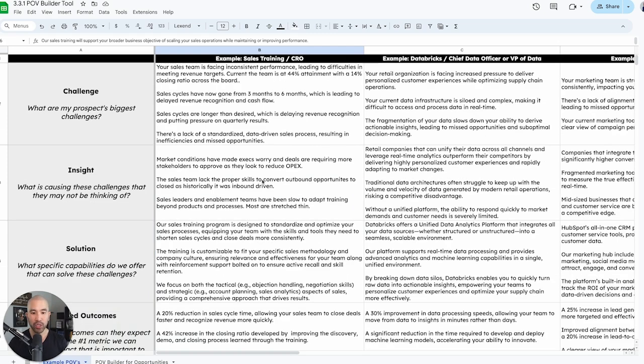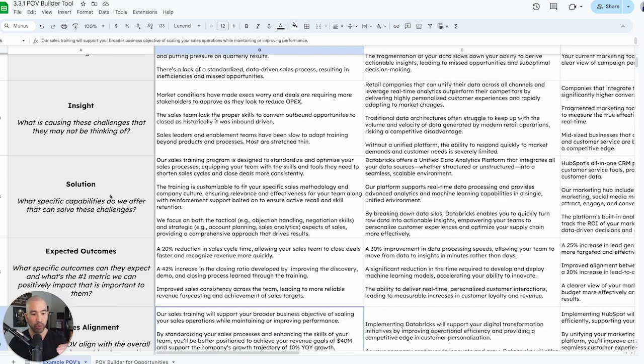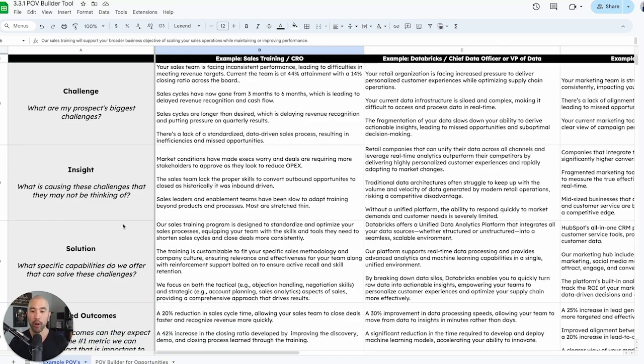All right. And if you notice here, even how I wrote this, it's like I'm writing to them, right? Now, I'm not going to say just read all this to them, but it's a really good exercise to get you thinking in this framework of: let me uncover the challenges, the insight, the solution, the expected outcomes, and objectives as well.